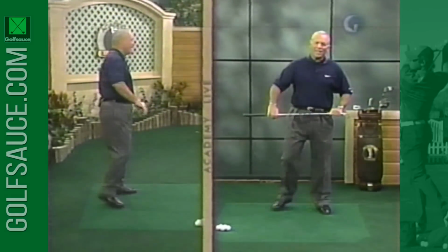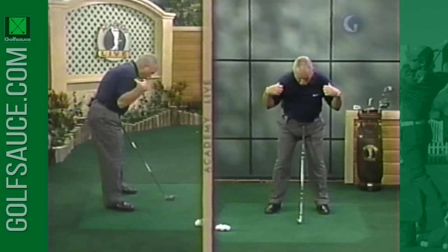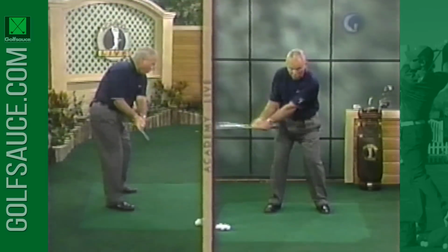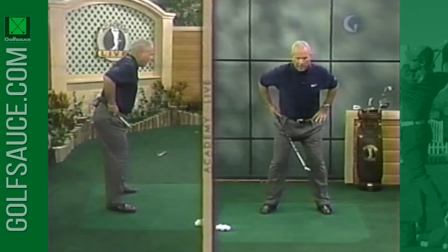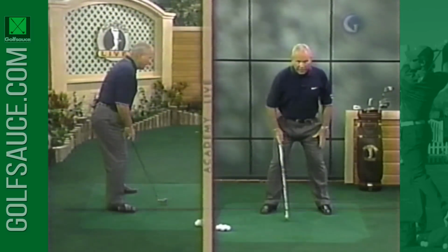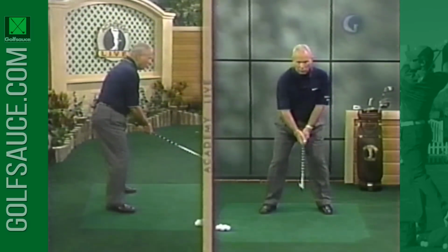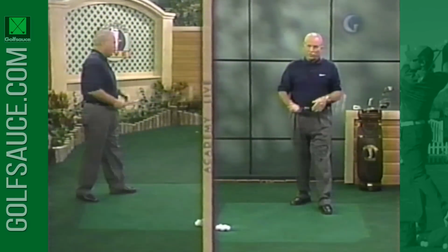What happens a lot of times with posture is you get yourself all slumped over, your shoulders get slumped in, your chin gets down on your chest, and you're actually in your own way trying to make a swing. So get yourself where you feel like you push your rear end up and out with a nice flex in your legs. You're trying to get in an athletic position, ready to respond. And then from here, just swing within yourself. Good posture leads to good golf shots.